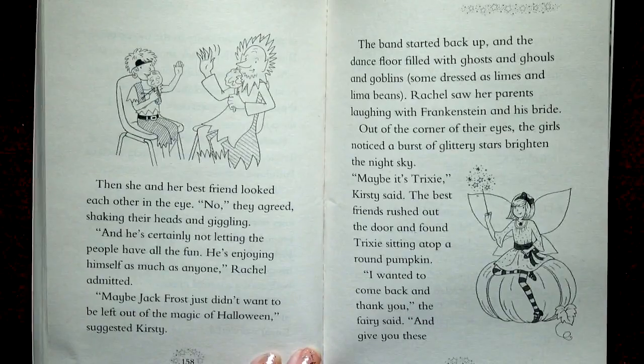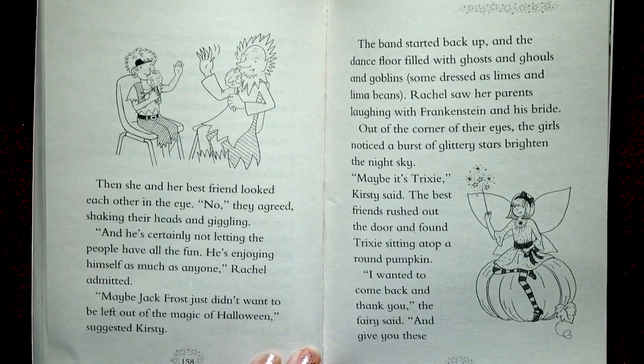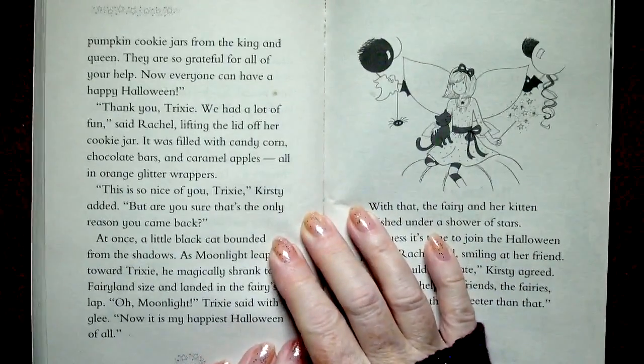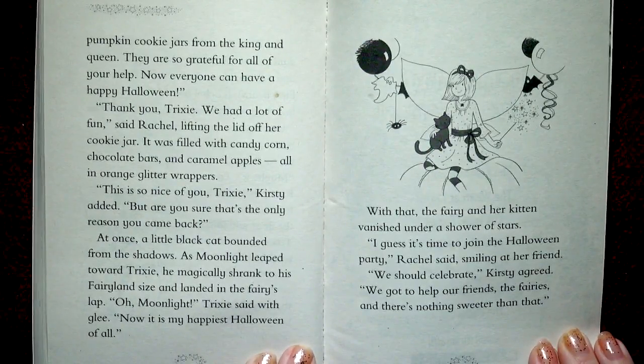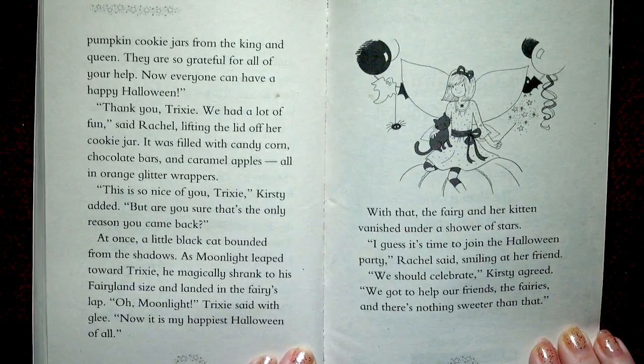"Maybe it's Trixie," Kirsty said. The best friends rushed out the door and found Trixie sitting atop a round pumpkin. "I wanted to come back and thank you," the fairy said, "and give you these pumpkin cookie jars from the king and queen. They are so grateful for all of your help. Now everyone can have a happy Halloween." "Thank you, Trixie. We had a lot of fun," said Rachel, lifting the lid off of her cookie jar. It was filled with candy corn, chocolate bars, and caramel apples, all in orange glitter wrappers.